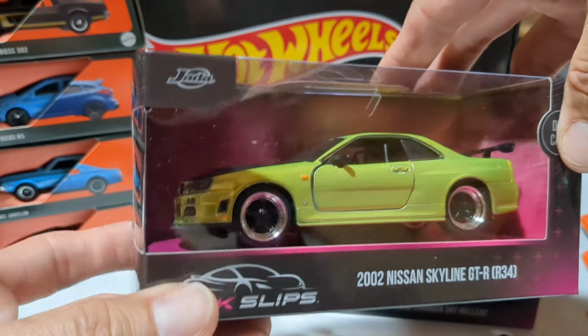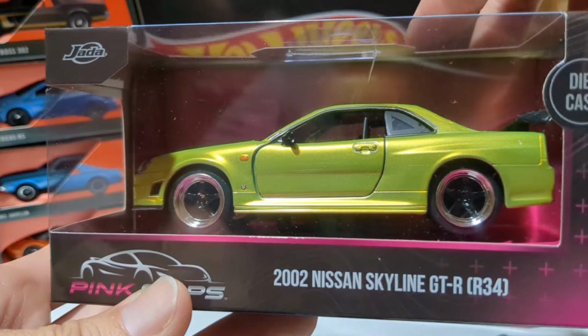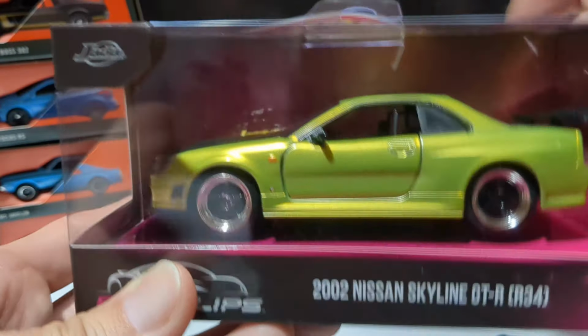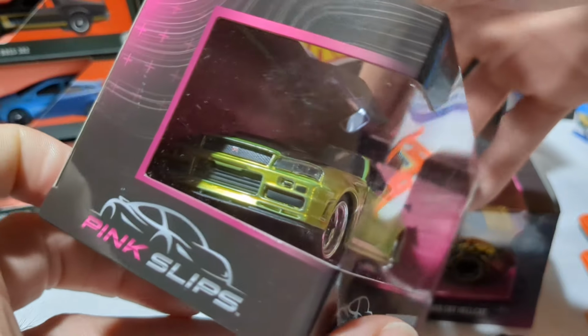And I think somebody called me out on that the other day, rightfully so. But Jada Pink Slips, this is the only thing that this Walmart I went to had. I had seen other people pick this one up and thought it was a 1:24 scale car, but it's not. But man, this thing looks great.